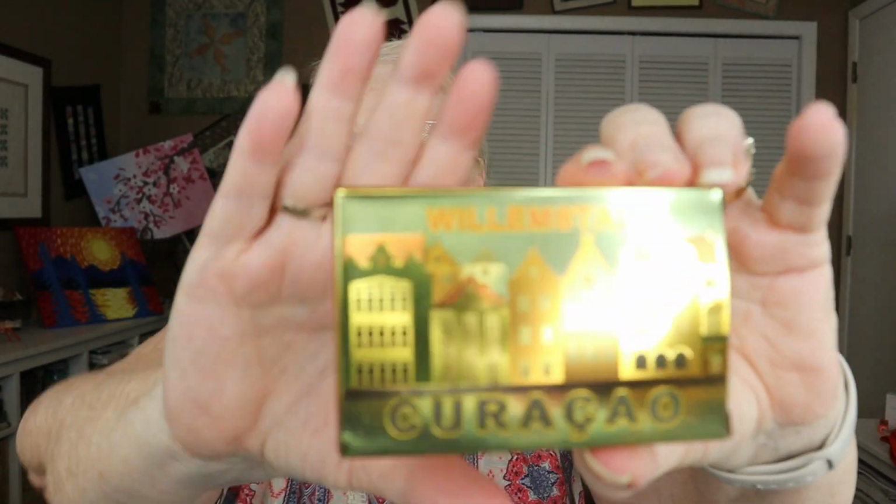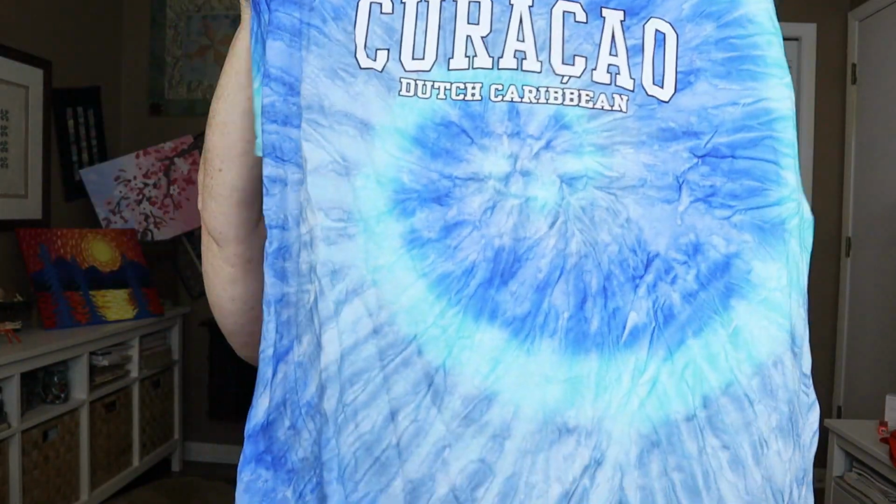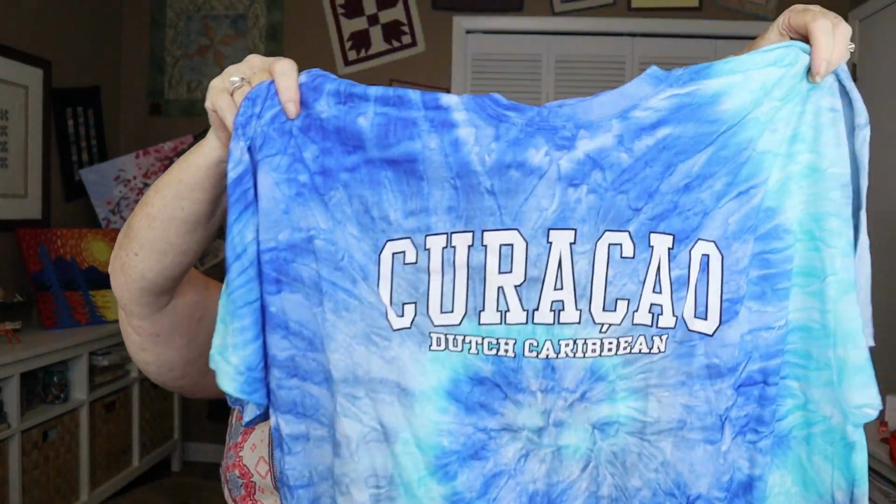All right, so those are the items from the Dominican. Then I got items from Aruba and I believe Curacao. Or at least I hope they are. This is a nice little bag that they give it to you in. And I got a deck of cards, and it's got the building of Curacao on there. I think I'm going to give that to my friend. And then for me, if it fits me, if it doesn't, I'll give it to somebody else, I got a Curacao t-shirt.